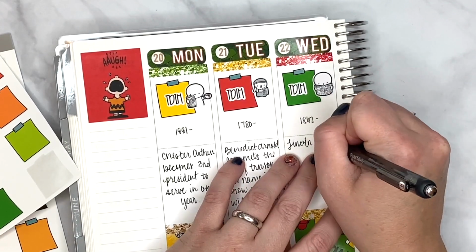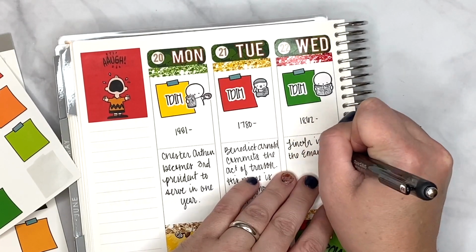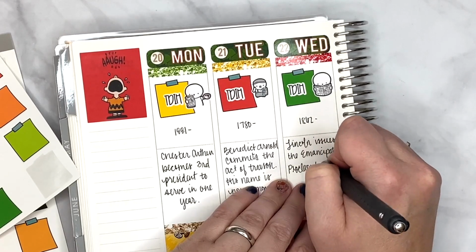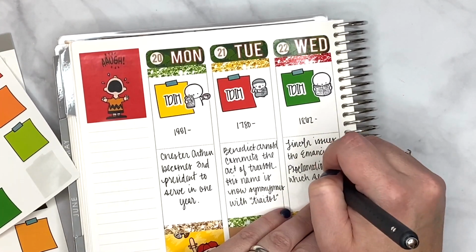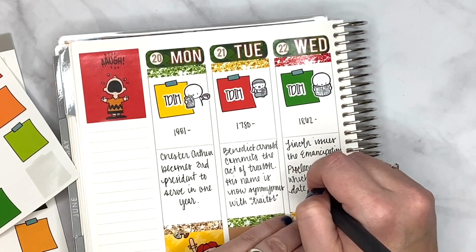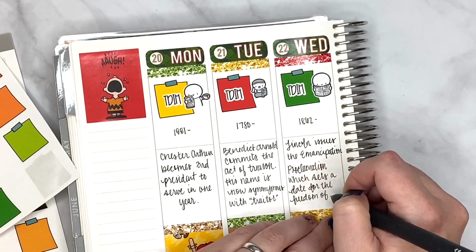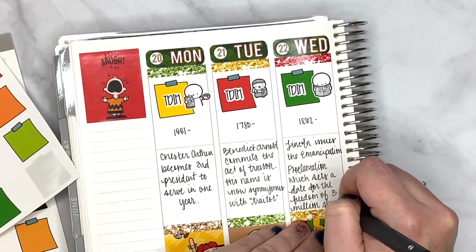So, apparently I'm wanting to do some stuff way back then, because we're here in 1862. Lincoln issues the Emancipation Proclamation, which sets a date for the freedom of 3 million slaves. So that was on the 22nd. And if you're reading my handwriting, I hope you can read it. I apparently wanted to do just cursive handwriting.